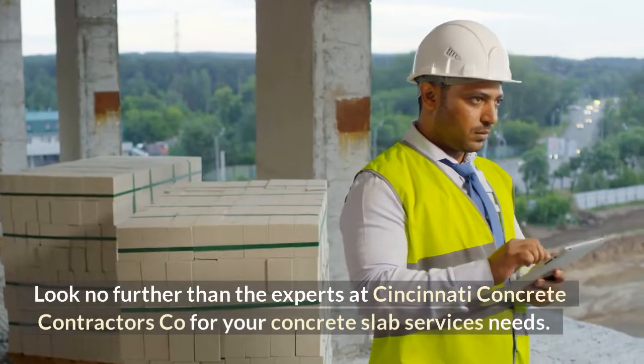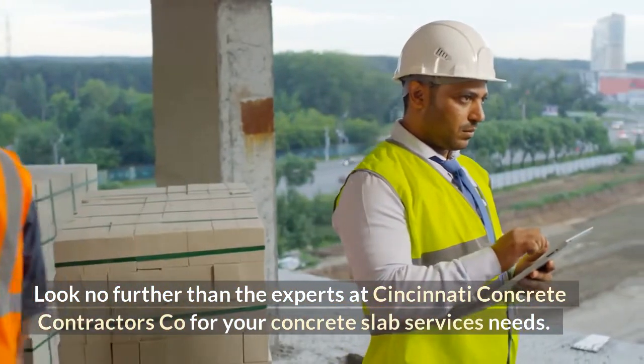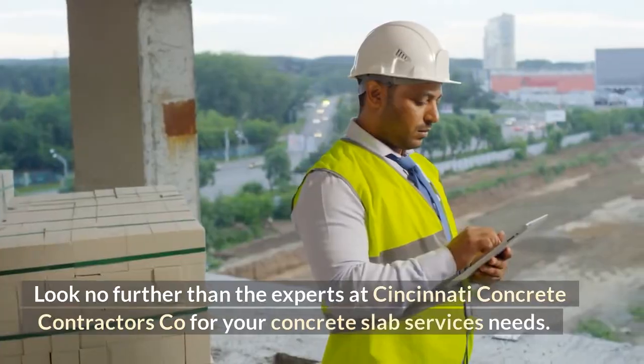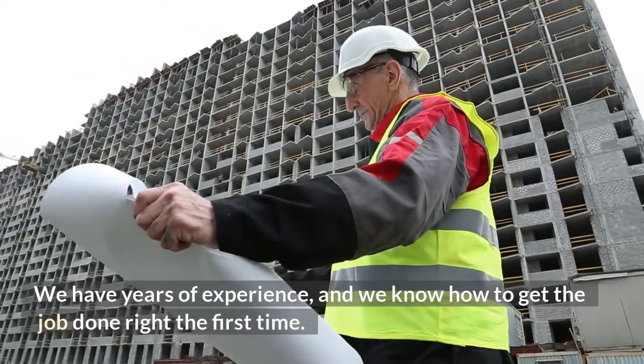Look no further than the experts at Cincinnati Concrete Contractors Co for your concrete slab services needs. We have years of experience, and we know how to get the job done right the first time.